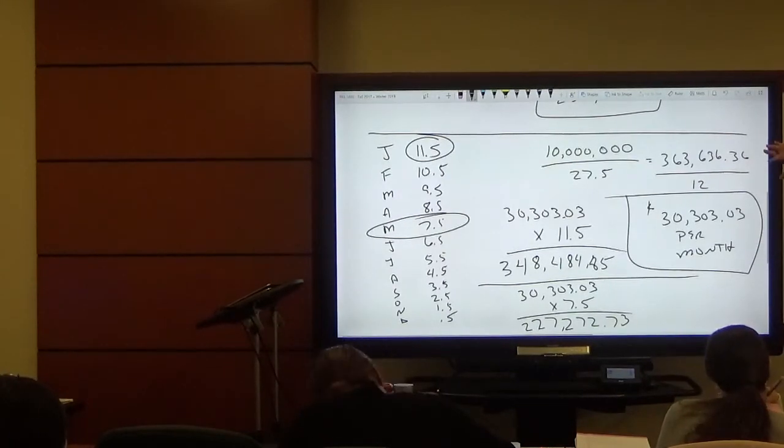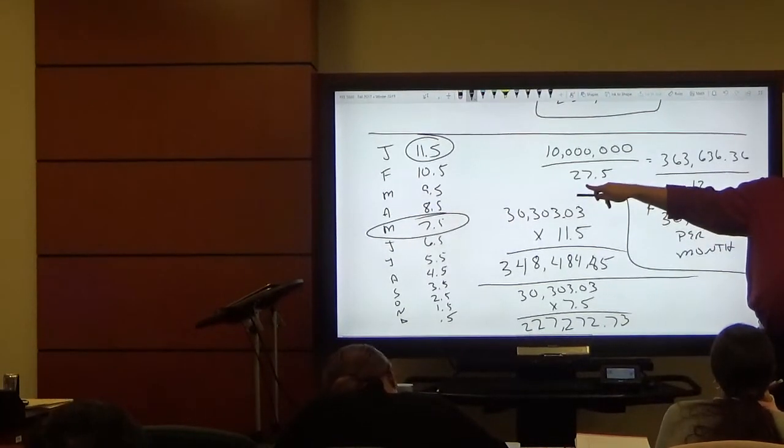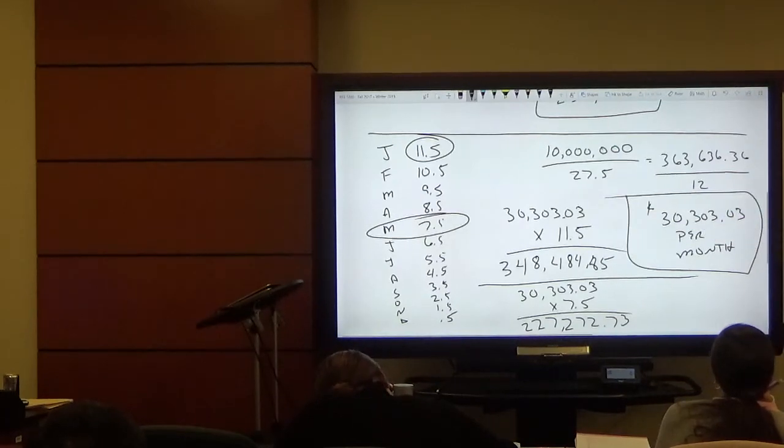Now, the approach here would be the same if it was a commercial property as if it was a residential property. The only thing that would change would be instead of 27.5 years, it would be 39 years for the commercial property. But all the other calculations would in essence be the same.